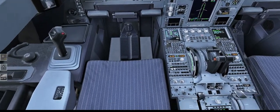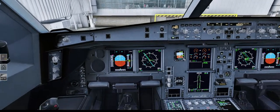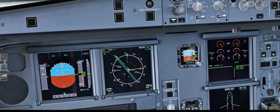I'm trying to think, one of my other Airbuses doesn't do that automatically. I have to physically go in and change it. Okay, so I don't have these synchronized, so I need to look and make sure this is set correctly. 82. Okay.